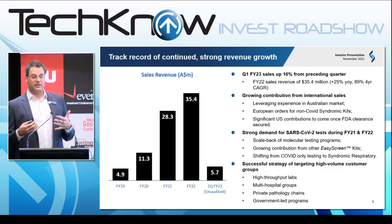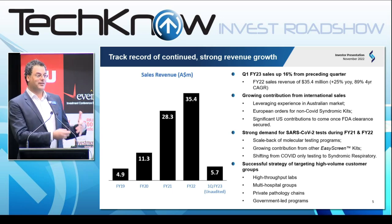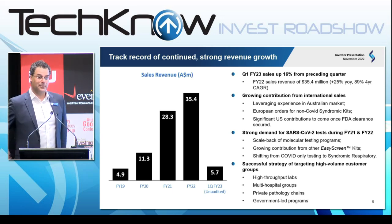When I say customers, I refer to labs, testing labs. These are the pathology labs. Australian Clinical Labs is a customer of ours. They're high throughput labs. We simply sell them test kits, and they use those kits to test patient samples.